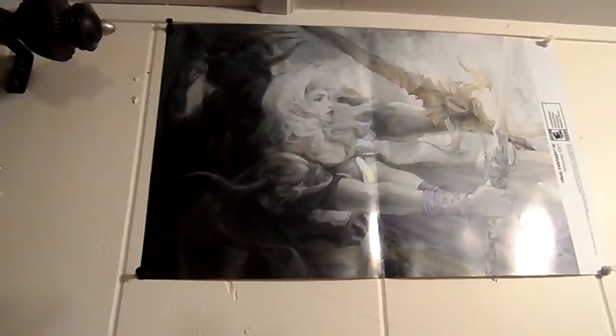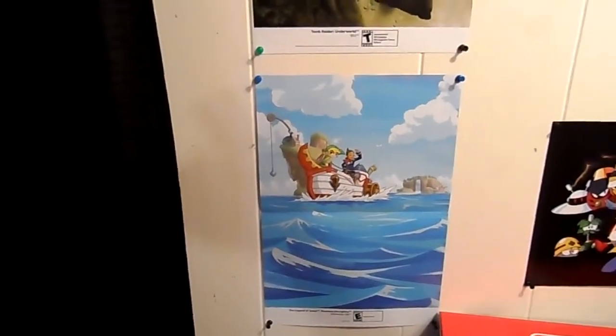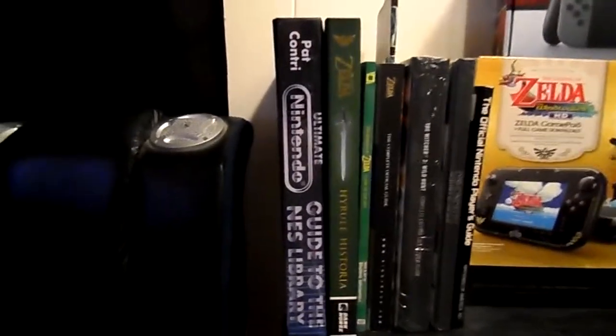And we have some Final Fantasy posters. See if I can get a close up of that. Some Final Fantasy posters, another Tomb Raider poster, Phantom Hourglass, and Mega Man 9. Right here, I got some strategy guides and some books.